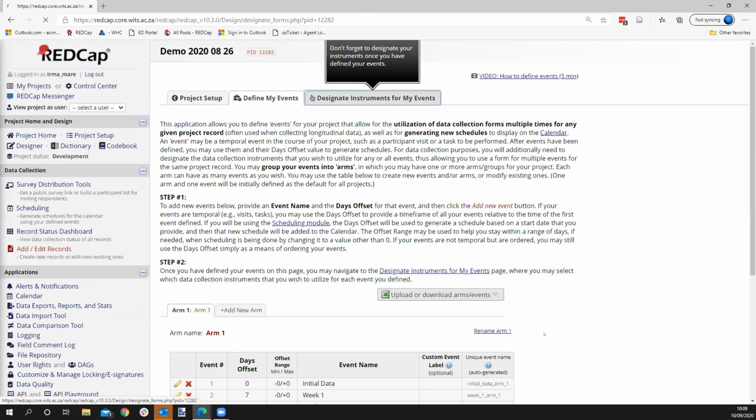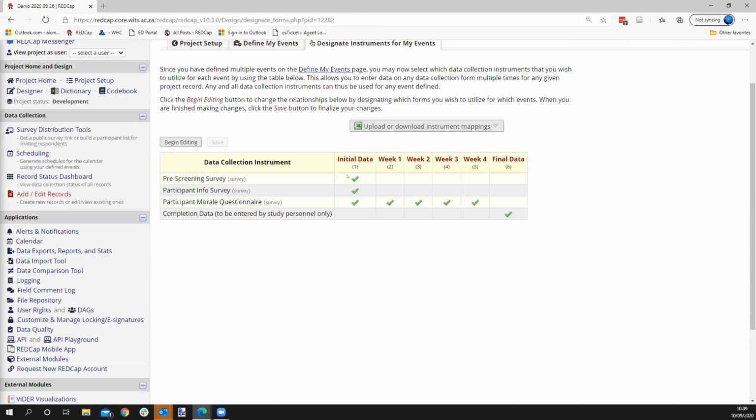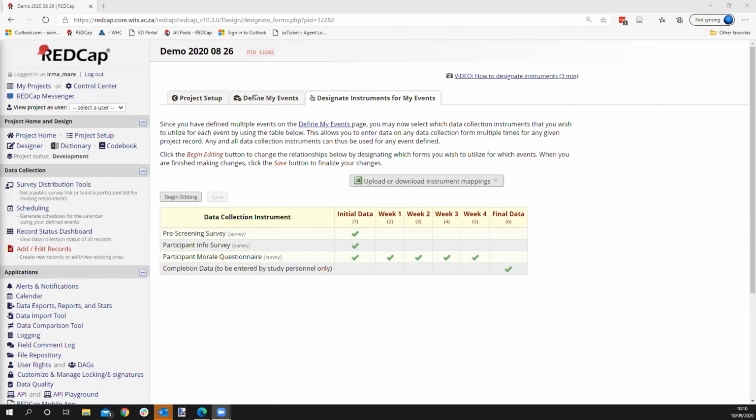And if we look at the map between our instruments and our events, you can see that there's a screening, a sort of once-off participant information, which I've combined with the e-consent form, because e-consent has also become incredibly important in our setting. And then the 4 weeks of follow-up. So we do a little participant morale questionnaire at initial data once a person has passed screening, and then weekly after that. So I'm going to show you how a participant might interact with this instrument.